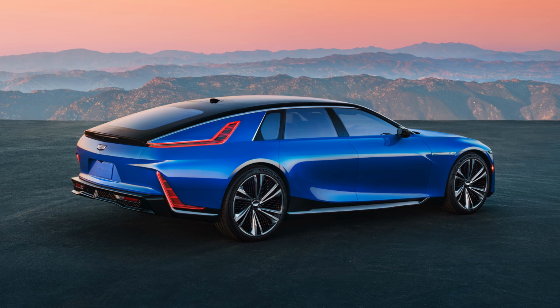Ultra Cruise, which is the next step in GM's hands-free driving system beyond Super Cruise, will not be available at launch, but every car will still get all the hardware for an over-the-air update that will unlock it later. So there you go, a quick look inside and outside of the Cadillac Celestiq.